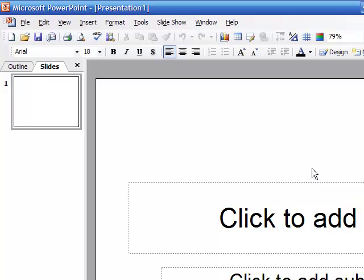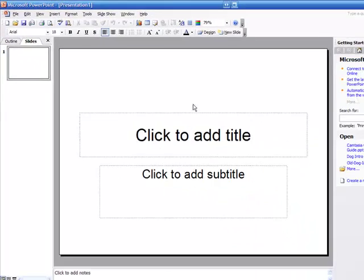Is your text big enough? Are your graphics big enough? Are the images big enough? Especially if you're in a big auditorium. You might also have to learn how to use a projector. So again, a lot of little skills here that you need to get good at.